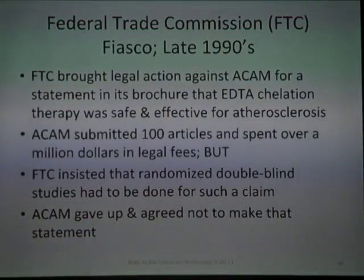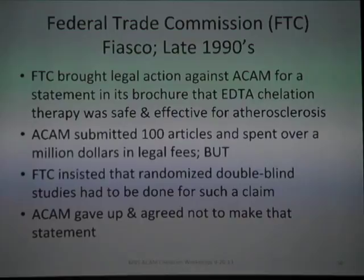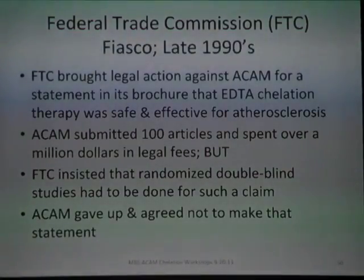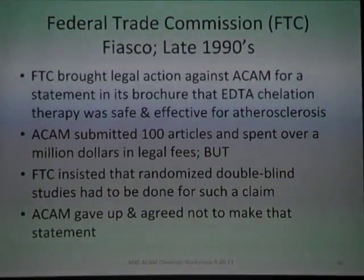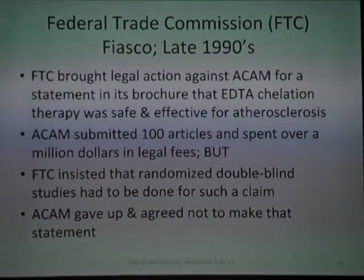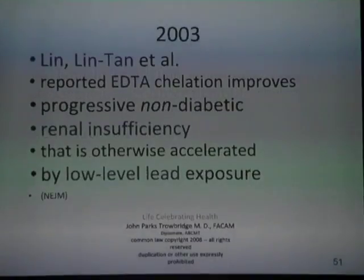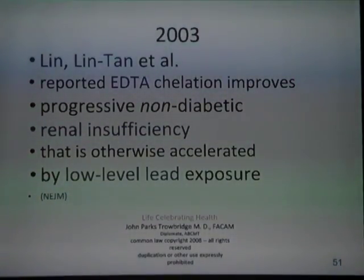And finally, the FTC didn't give up at that point. They said, you gotta go further. So finally, they negotiated. ICIM said they wouldn't make the claim anymore. And the FTC said, okay, but we'll be watching you for the next 10 years. Make sure you don't. So ICIM survived, but it was a $1 million lesson. That's why I made sure that I said no claims for this lecture, right?